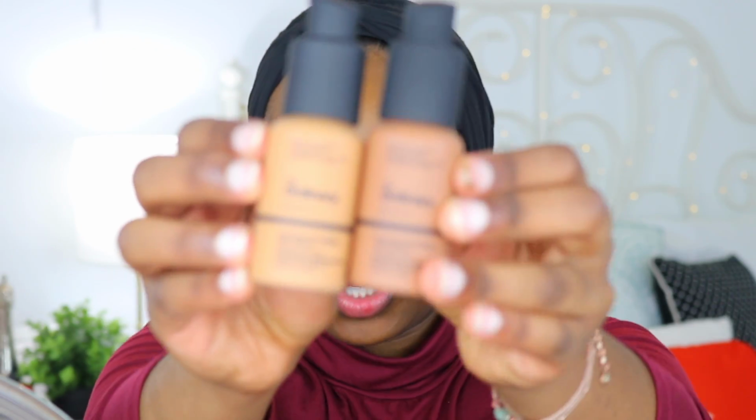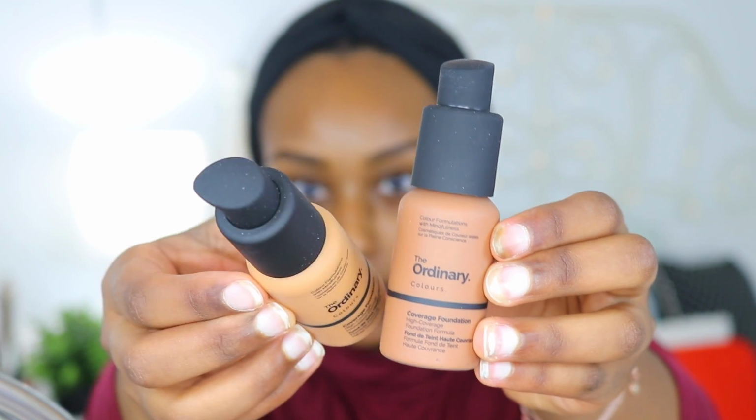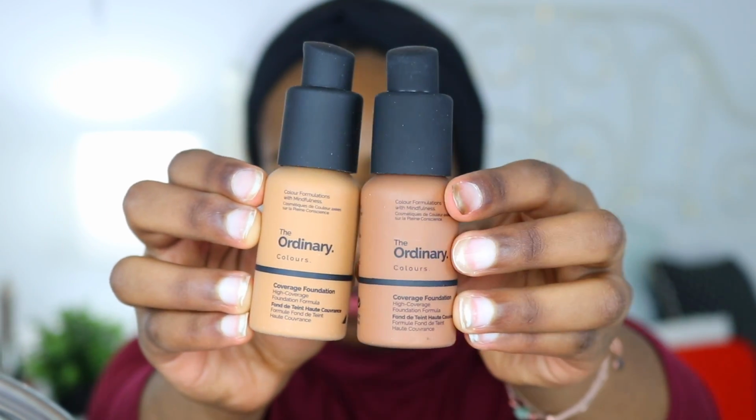But otherwise, if you're interested in seeing my review of The Ordinary full coverage foundation, then just keep on watching. So these are just close-ups of the 2 shades that I got. The lighter one over here, I believe, that's 3.2Y, and then this deeper one is 3.2N. I probably should have mentioned this in the beginning, but this foundation is only $6.90 Canadian, which means it's probably like $5 in US dollars, which is amazing. So this comes at a really great price point.